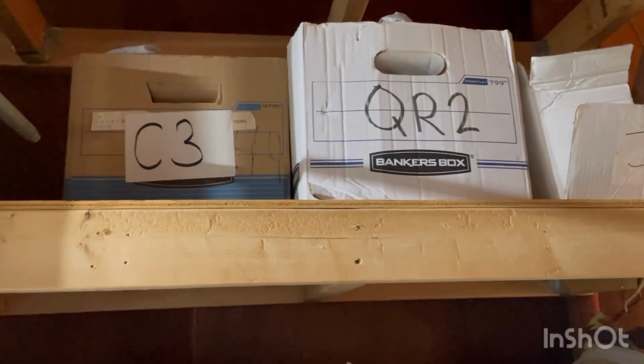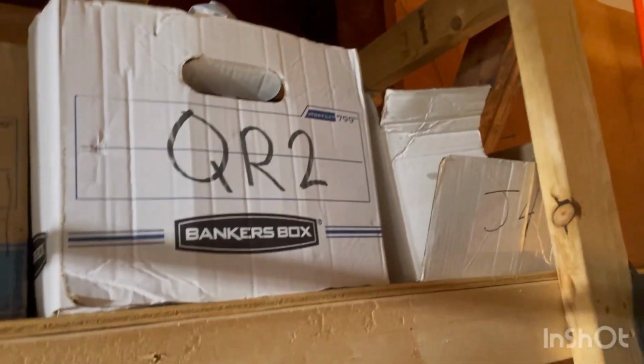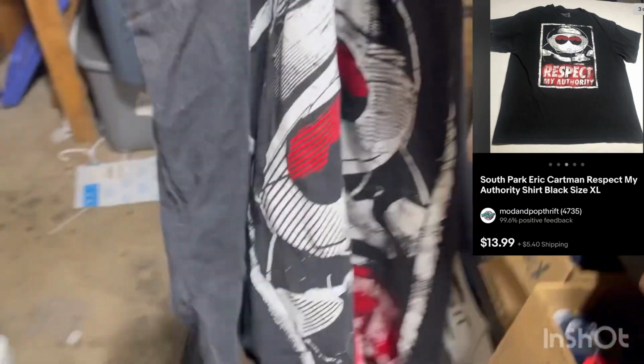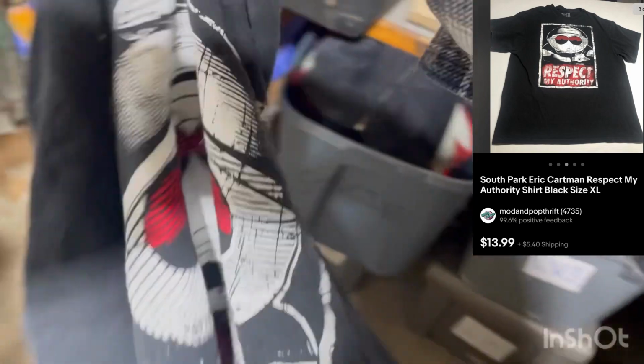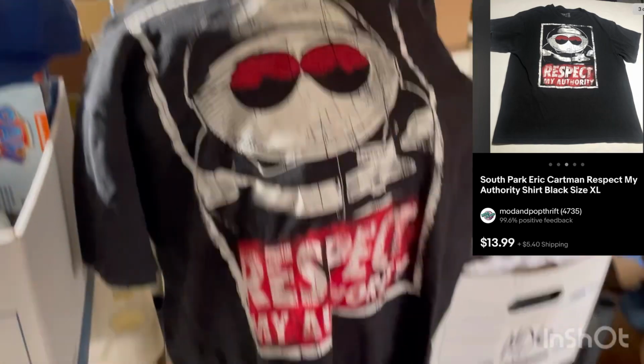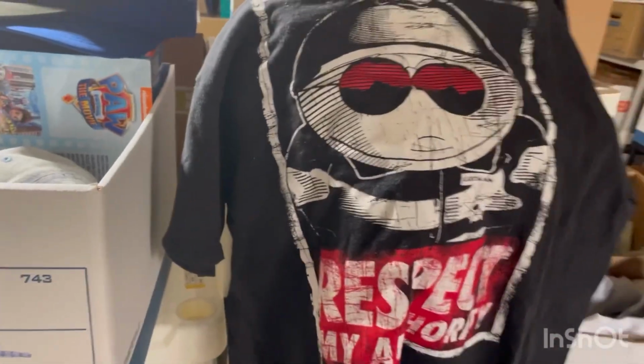Here in QR2, see if I can do this without breaking my neck. I have what I suspect, I'll be surprised if it's not a viewer sale. It's this Cartman shirt. And the guy paid shipping, and it's literally in town here. I would prefer to ship it as opposed to doing local pickup. But I didn't figure he would prefer to pay shipping. But he did. Maybe he doesn't realize that we're right here in town.